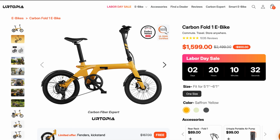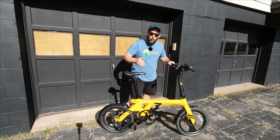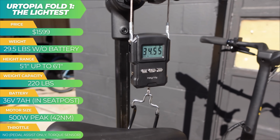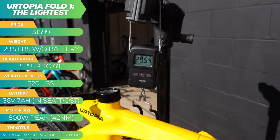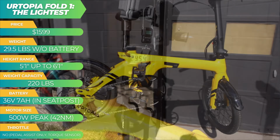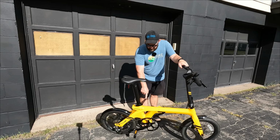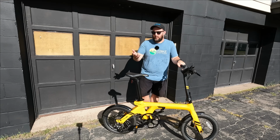We have a carbon fiber folding e-bike. This is from Urtopia. This is the Fold 1, which tips our scales at a mere 34.5 pounds with the battery and 29.5 pounds without the battery. The battery is located in the seat tube, so you do have to remove the seat to get the battery out. Simply unplugs at the bottom and slides right out like a normal seat tube would.